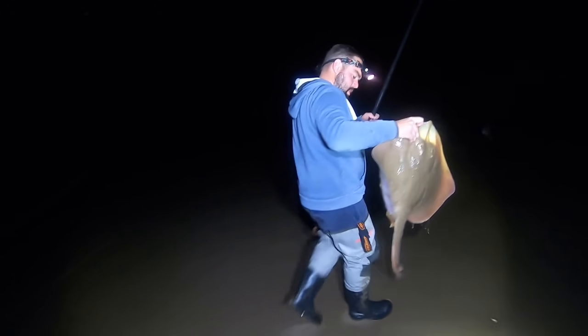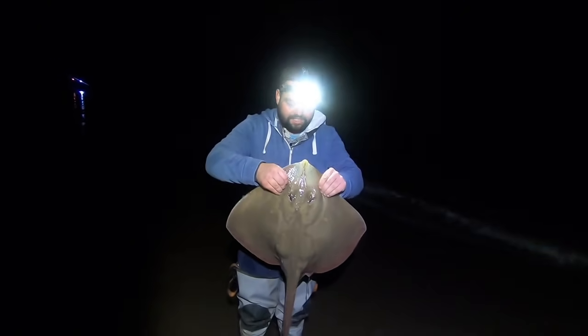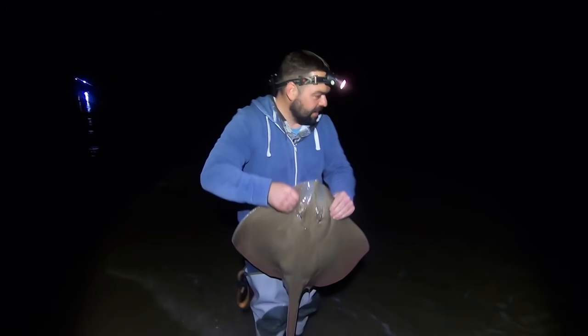See what he weighs. I need to watch for it, don't fall up to his waist. He's really short. So that's a blonde for me, 10.14. Lovely fish.